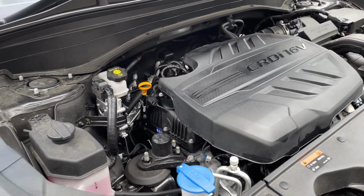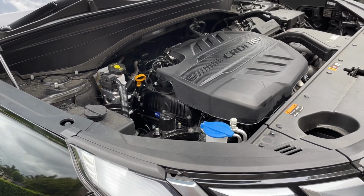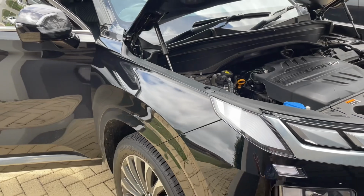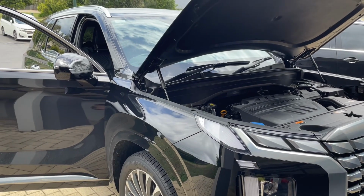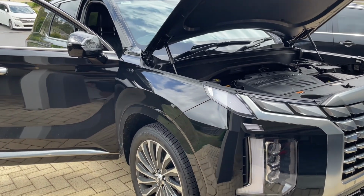It's a little bit of a kick in the teeth, but you know, hey, what do you do? It's a brand new car. It's got warranty. I'm not really impacted by it. They're going to give me a car to get around in. So, Hyundai Australia, if you come through with the goods, then all is forgiven. It happens to all manufacturers.